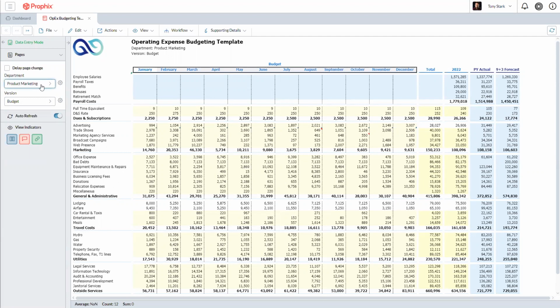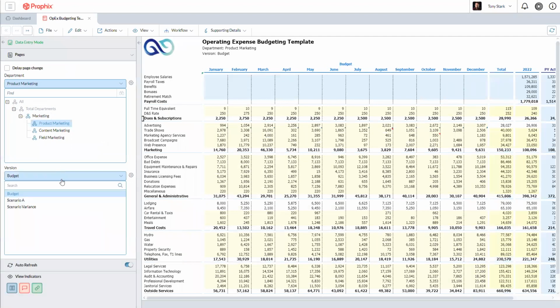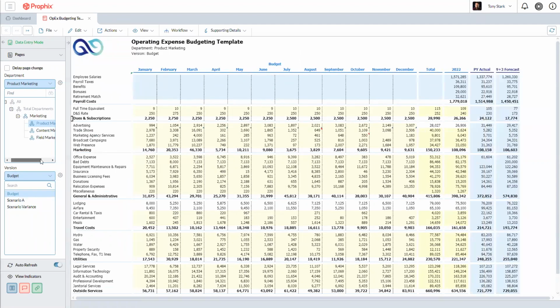Over in our pages, we've got our various marketing departments: product, content, and field, rolling up to our total marketing. We're also planning for our baseline budget and a scenario A, and we're also calculating the variance between our budget and scenario A. So you can construct multiple what-if scenarios if need be as well. And what this is pointing to is the ability to embed multiple departments within the same planning template. You distribute it to all of your department managers, one for product, one for content, one for field.